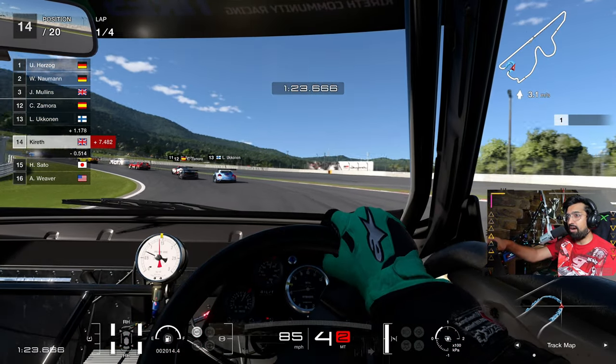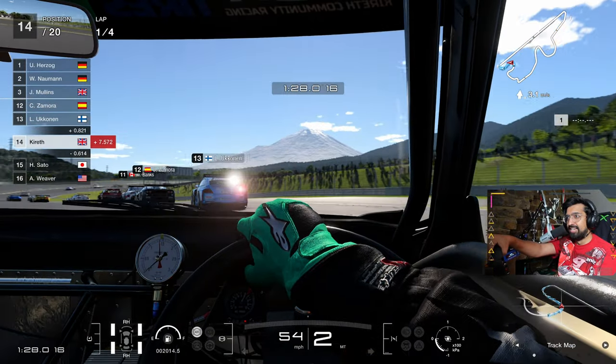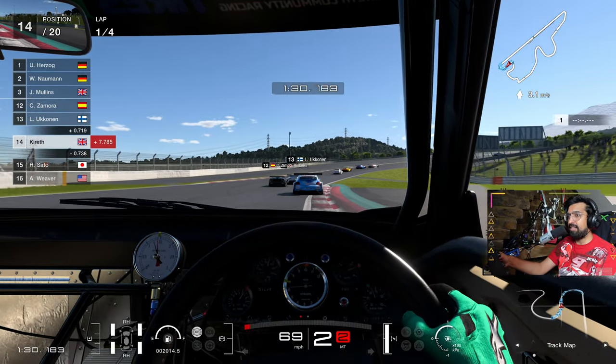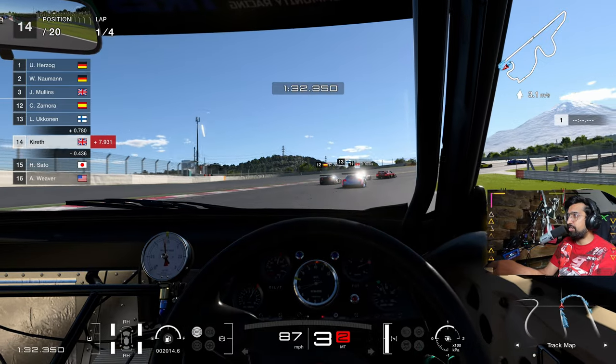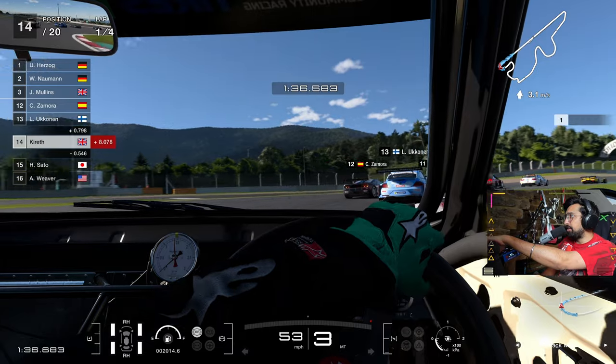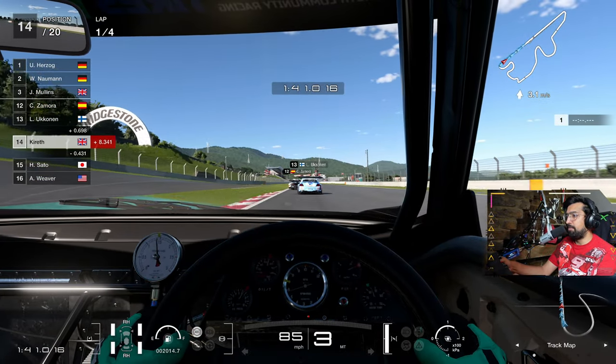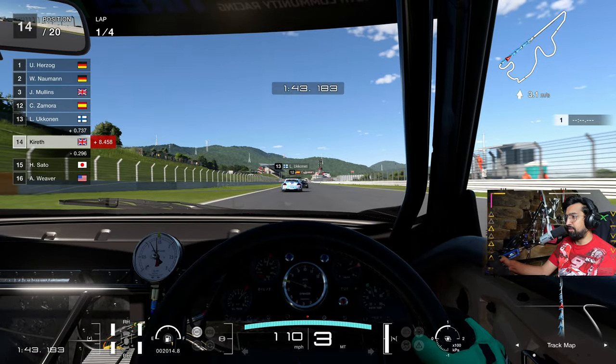Now, I talked about the turbo here. This car is so utterly dependent on the turbo lag. Have a look at the turbo indicator there in the middle of the dashboard. And there's just so much lag. Now, this is where we're going to see the big strength of this car, which is down the straight. I reckon we are going to absolutely obliterate a lot of these modern Group 3 cars.